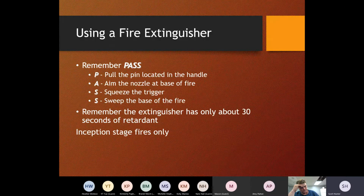So as we prepare to teach fire extinguisher training, we teach the PASS system. We also tell the employees that fire extinguishers are for inception stage fires only. If that fire begins to spread and build, then obviously it's time to evacuate the building, then call 911 and let the fire department come do their job. And also keep in mind the fire extinguisher has about 30 seconds to a minute or a couple of minutes, depending on whether it's a 2-pound, 5-pound, 10-pound, whatever size fire extinguisher that may be. But we teach the PASS system.